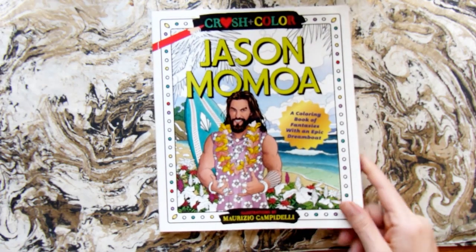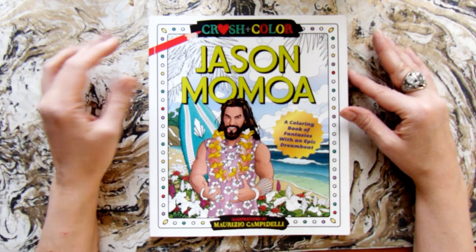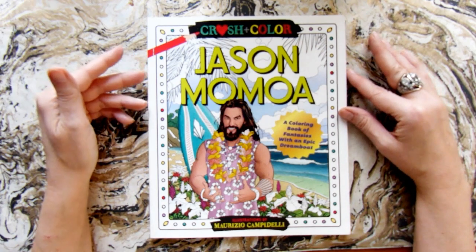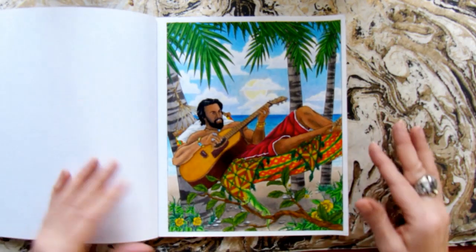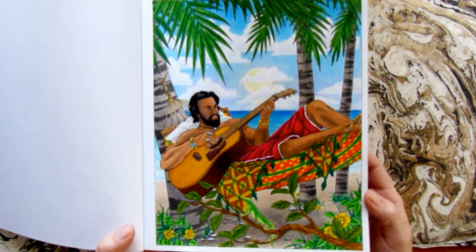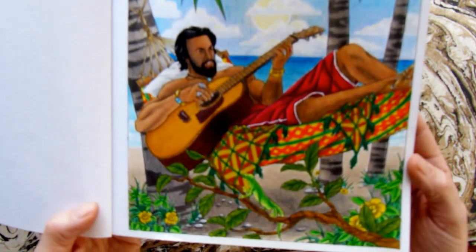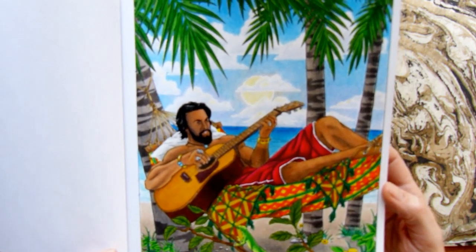So I had only 3 pictures to choose from. Jason Momoa and Keanu Reeves, actually by Maurizio Campidelli, and from these 2 I decided to color Jason Momoa, not because I like him more, but I liked this illustration maybe more, the landscape on the illustration, more detailed and more picturesque, I would say. So here he is, a very tanned and very bright, because he's such a bright man, so I thought that's quite landscaped for him. And this hammock in bright colors and bright shorts and bright nature, I would say.